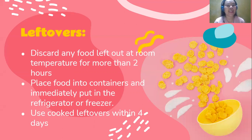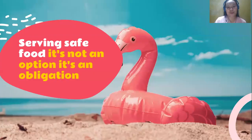And I'm going to end this lesson with this quote. Serving safe food is not an option. It is an obligation.